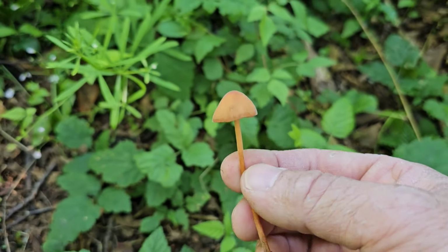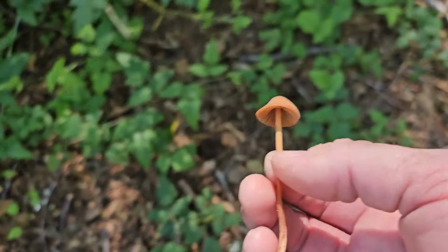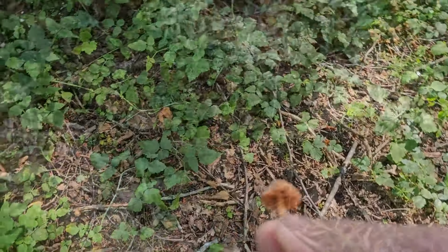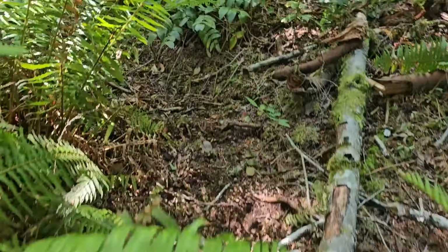So I like these mushrooms. I think they're pretty cool. If you see them, make sure that you upload them to iNaturalist so that we know where all they're growing. Yeah, we'll keep going.